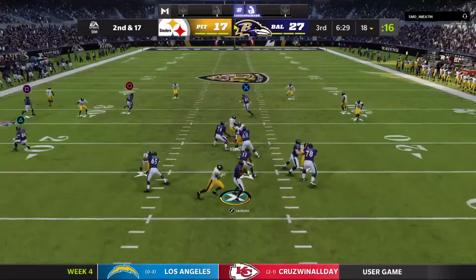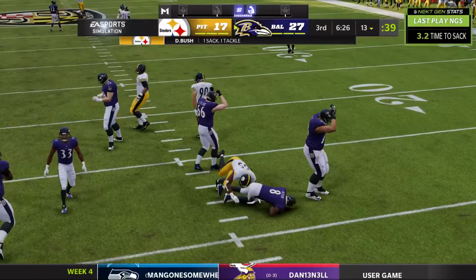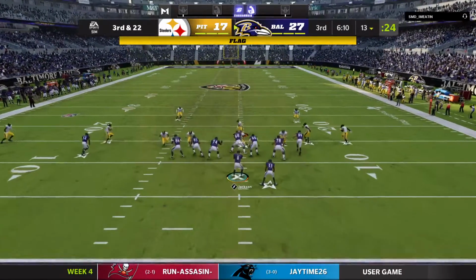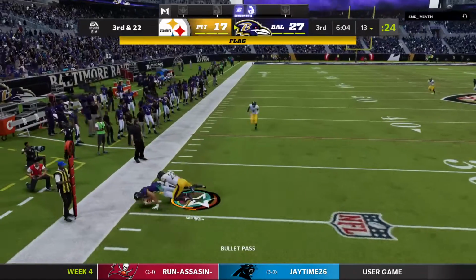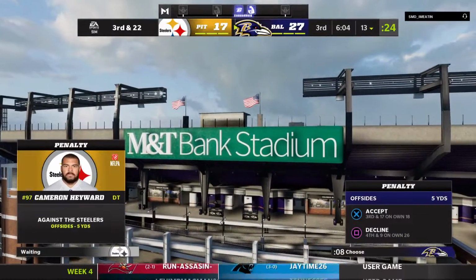Another try after the first down sack. Under pressure, they got him again. Now after that sack, it's 3rd and long for Jackson and the Ravens. Flag comes in. This might be a free play. And this is going to be hauled in by the tight end, Andrews.